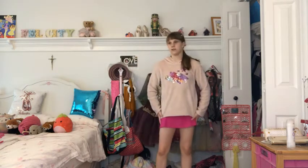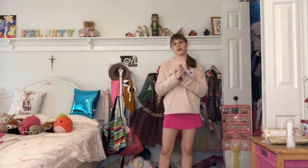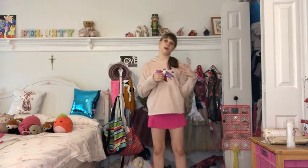But yeah, I actually really like this outfit. I think it is really cute. I was considering having a plushie as a prop for this outfit, but I am going to be using some more plushies for my next couple of outfits, so I decided to lay off on doing that. So yeah, let's just go on to the next outfit.